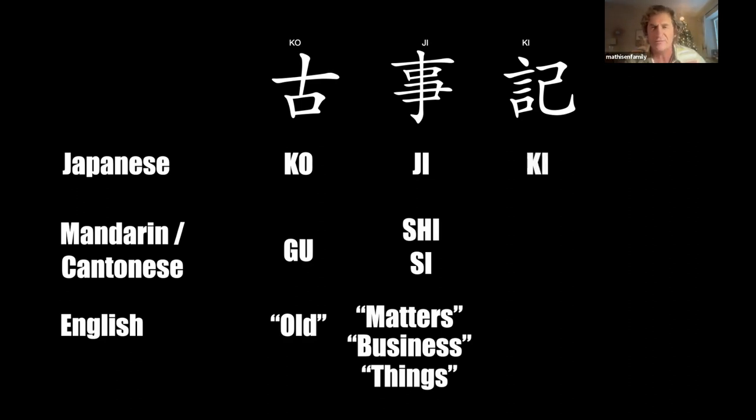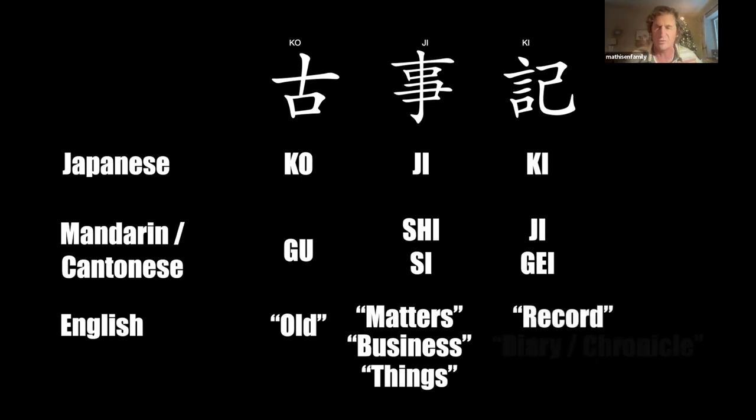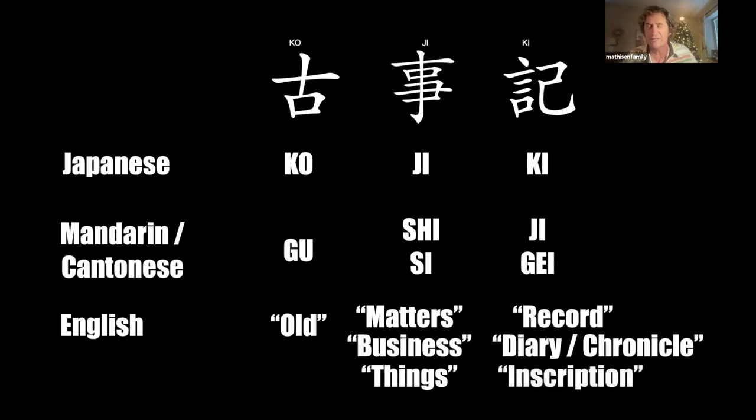And then ki, or in Mandarin, it's ji. And in Cantonese, it's gate. That in English means the record or the diary or the chronicle or the inscription. So the writings of the old things is this record called the Kojiki.